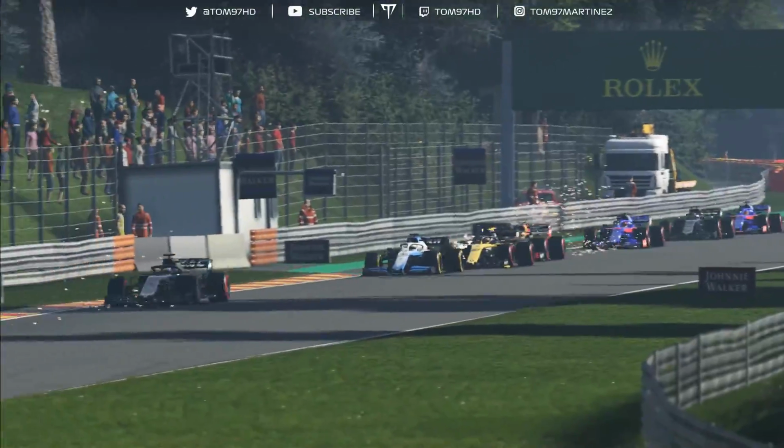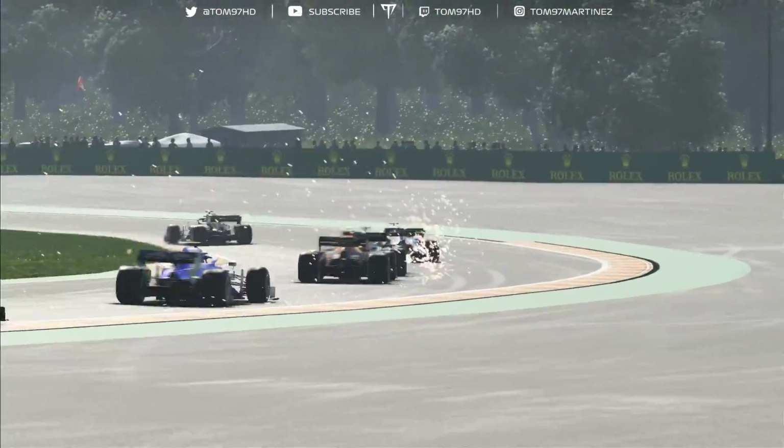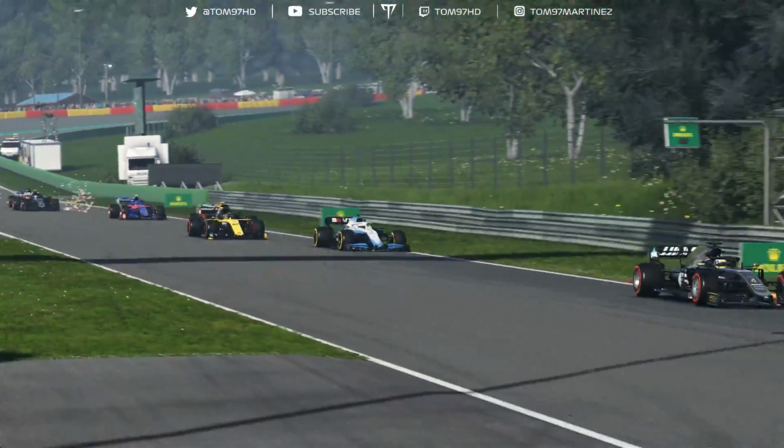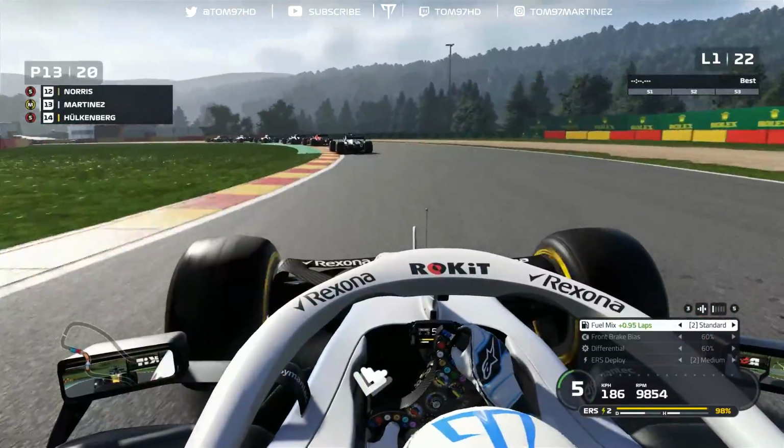Hülkenberg behind looking for a move into Pouhon, but we're just going to have enough with standard engine mode to stay in front for now. Just hoping we've got enough front end in this car to really compete here today, because I think I've got straight line speed. I think that's pretty good. That's part of the benefit of running the 6.6 wings.